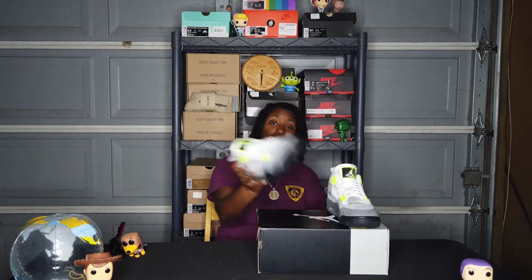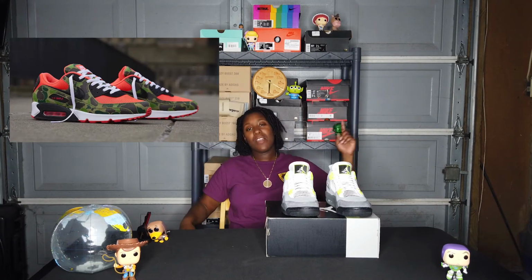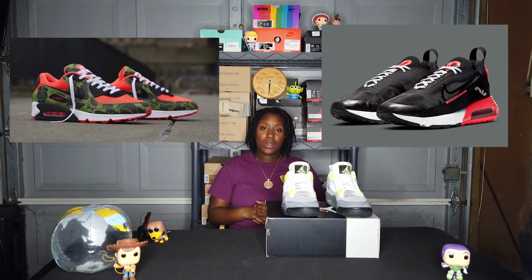This is a clean shoe. Jordan Brand did a good job of paying homage to the Air Max 95 classic colorway. Next day was on March 26. Nike released the Air Max 90 and the Air Max 2090 duck camo colorway.